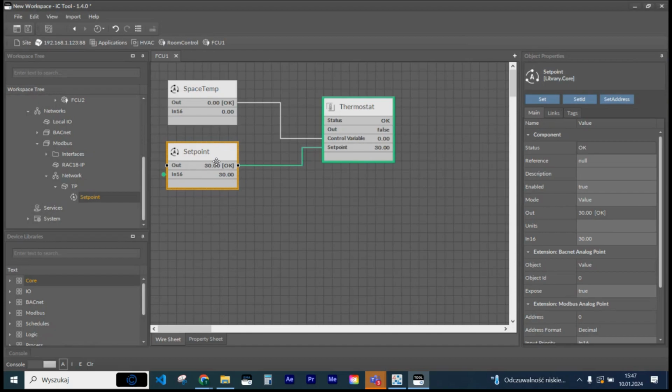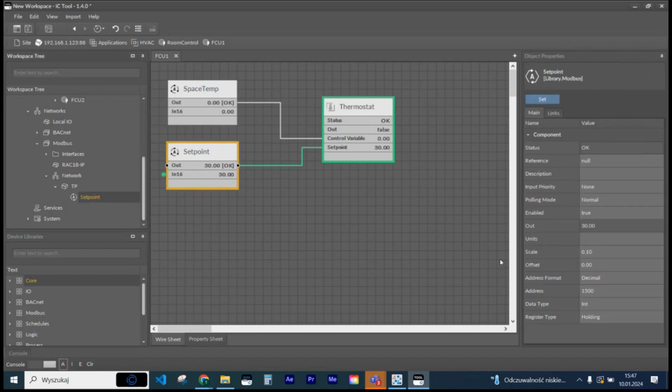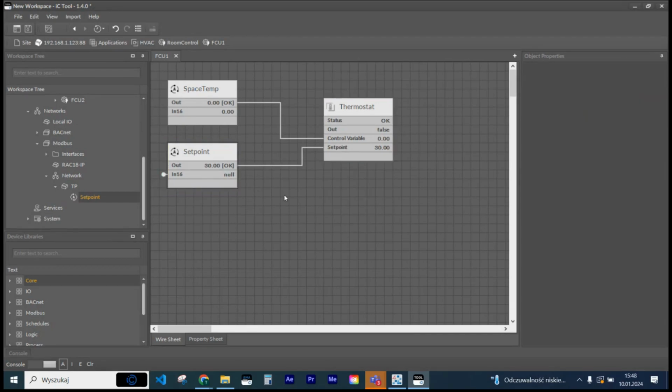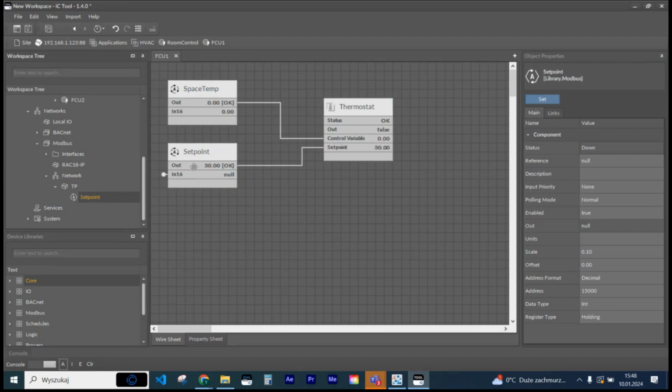However, let's do some manipulation. Let's say that I'm going to create an issue with the Modbus point. Instead of using the correct address, I'm going to select 15,000 instead of 1500. It's causing the point to go into status down. There is some communication issue, something is wrong. However, in our application, using the standard link, we still have an output value of 30 and the status is okay. So we cannot see the actual value and status. That would probably be a good thing to fix.